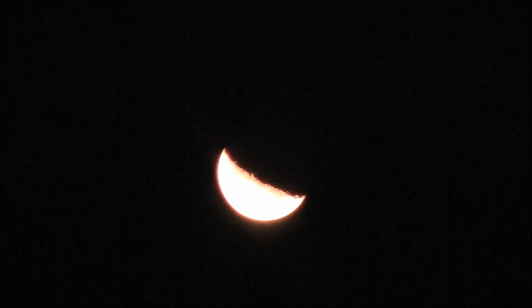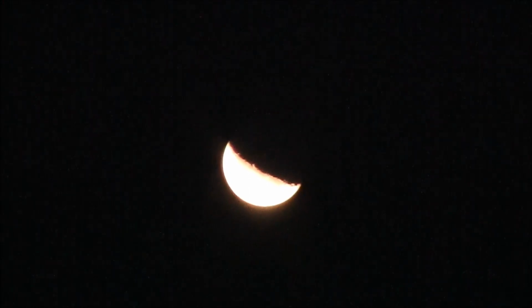See, going too far, right there. That X, and also the round part there on top, which is supposed to be the other part of the moon. Wow, as you can see, it's just empty space.